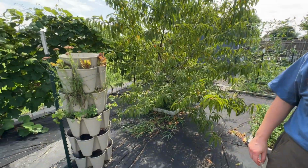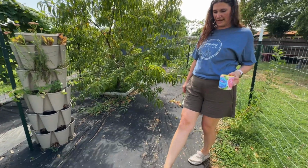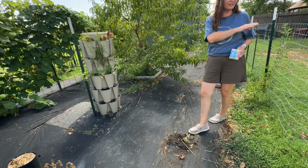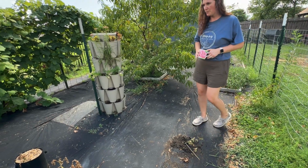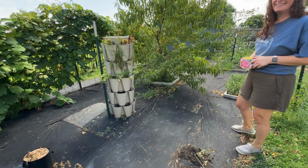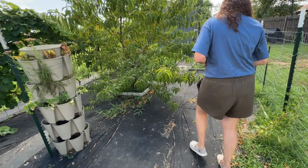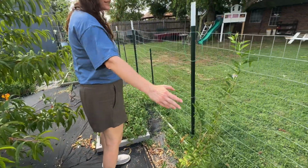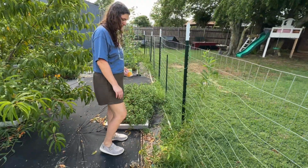This was a yaupon holly I bought from Amazon, and it is not happy out here. I found that other one at a nursery, so I'm hoping that one does better. Yeah, for sure. But the passion flower should extend along this whole fence. That's my hope with it.